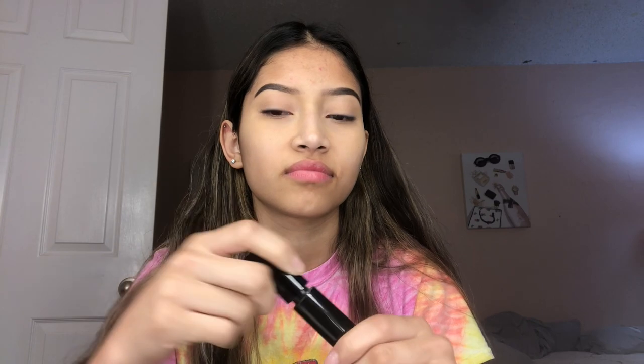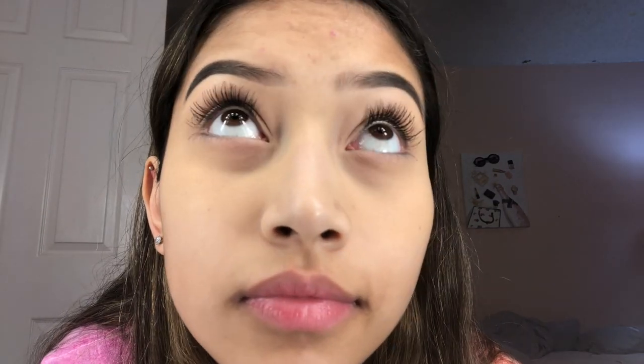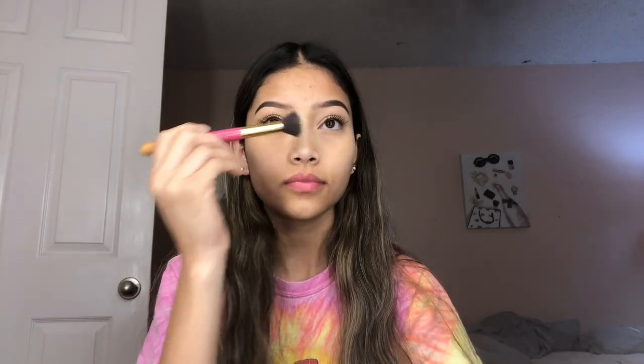One of my favorite new mascaras that I've been just loving is the Butter London Power Up Mascara. It looks like this and it's thick, and this is what the wand looks like. I love it. I get so many compliments when I do my eyeshadow and my eyelashes with this. Look at the eyelashes, guys. Beautiful, right?